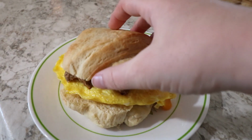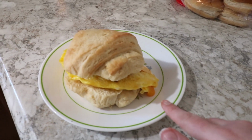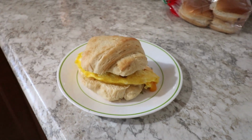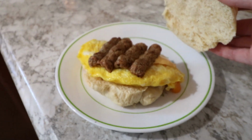Okay, so this is the finished sandwich. It is a very, very large sandwich. I've got two eggs and an egg white on here, two pieces of two sausage links, and then a slice of cheese and those little cracker cuts on there. So I'm really excited to eat this. It looks really, really good.